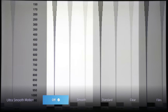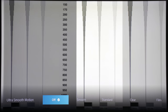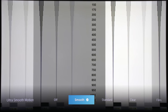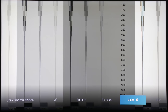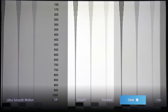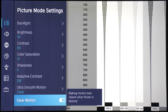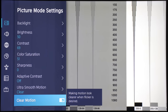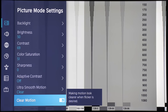There's some black smearing and trailing from the VA LCD panel on this horizontally scrolling test pattern, with motion resolution more than doubling from the sample-and-hold baseline of 300 lines to 650 lines once ultra-smooth motion was enabled. To achieve 1080 lines of motion resolution, you would have to engage clear motion, which activates black frame insertion or BFI, with the known side effects of brightness drop and perceptible flicker, especially in bright scenes.